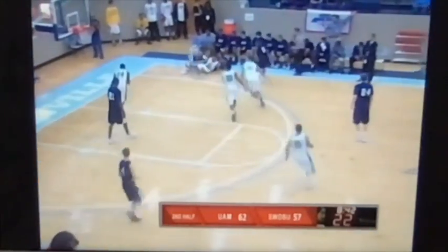In the lane, loses his handle on the basketball, just Borders, and flies out of bounds. Whistle, and I believe a foul is going to be called. You can see bodies have flown everywhere here. Very physical game, and the expression on Sergio Crow's face tells the entire story, folks.